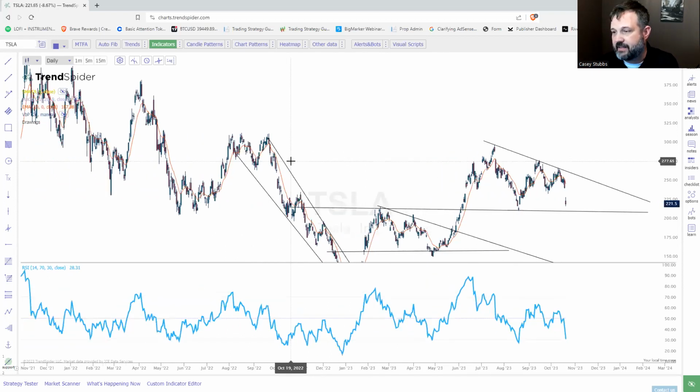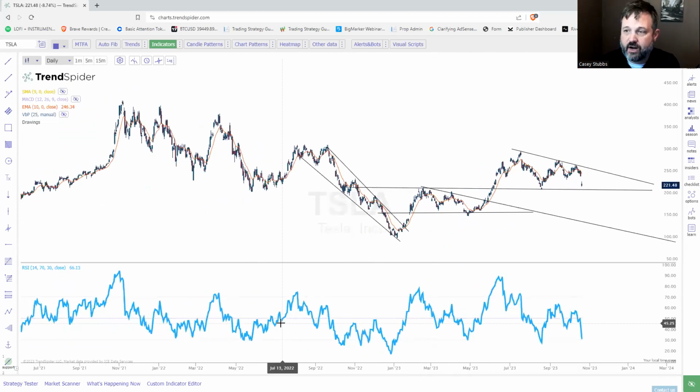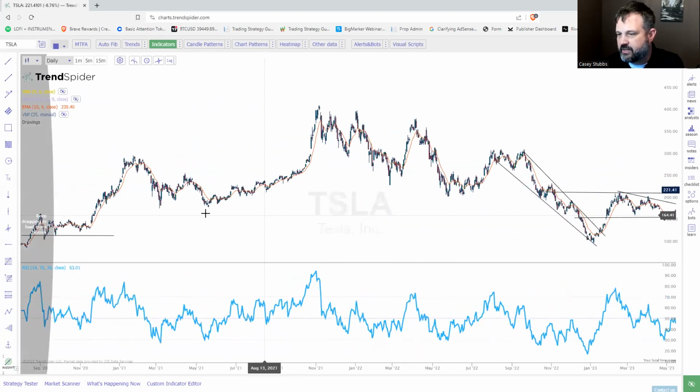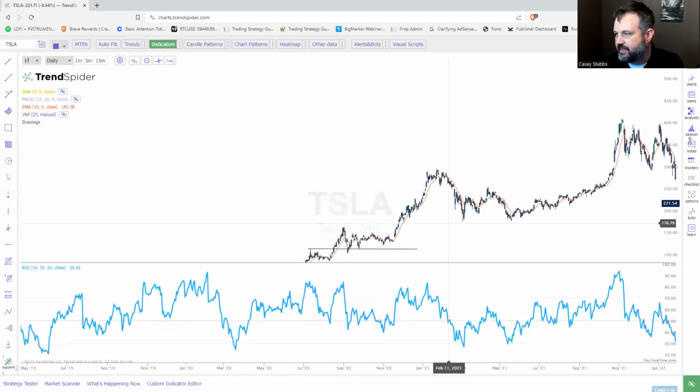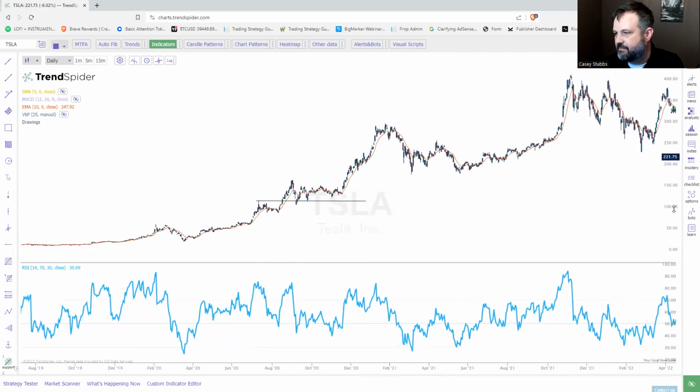Because if you just try to time it like Tesla, if you're trying to time this thing, you would have got burnt. I actually know quite a few traders that were trying to time Tesla, and it went all the way down to $100 right here. It looks like it's at 101. And so they closed it because there was just too much pain involved. So I wanted to go back in time here a little bit and show you one of my best trades using the very same pattern.